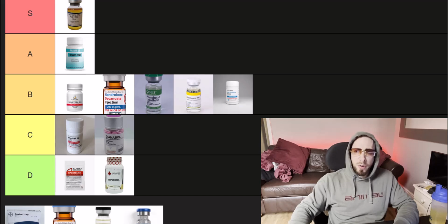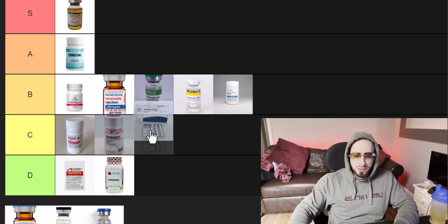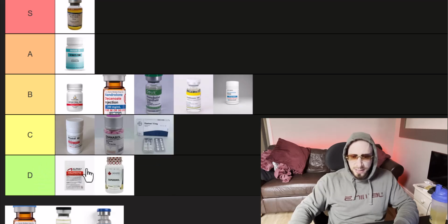Personally, I don't see any point. I don't see anything that you could get out of Proviron that something like Winstrol wouldn't. For that reason, it's going in C tier.